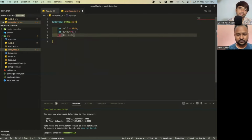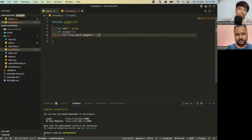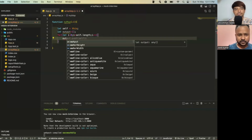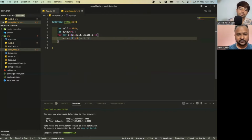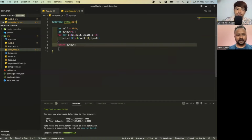Okay, now I will use a for loop, for let i equal to 0, i less than self.length, then i plus plus. So what will happen? Whatever the callback does, it will return something. So output[i] is equal to, not self, callback is a function and it will take the first element, whatever element you are working on, self[i], then the second argument is the current index i, and then the whole array. This callback function will get called, and whatever response it gets will go into the output. Then I just need to return the output. Yes. Okay, now this is my function.